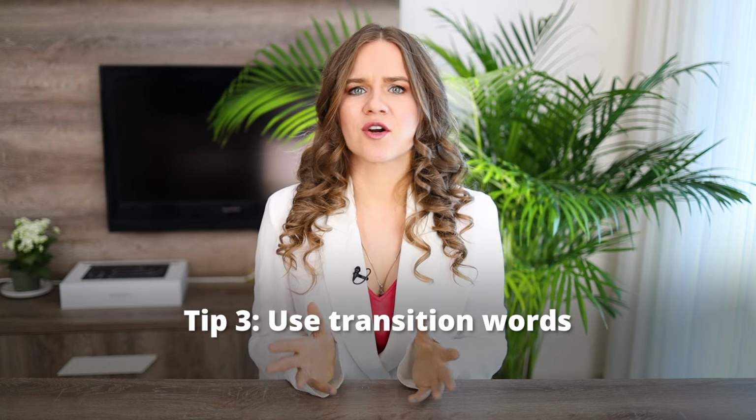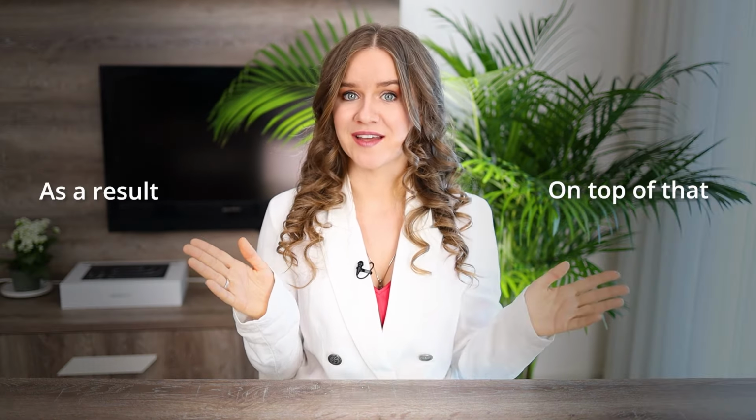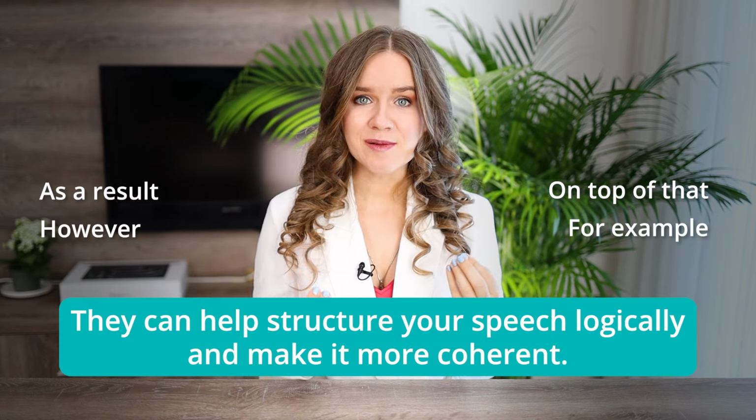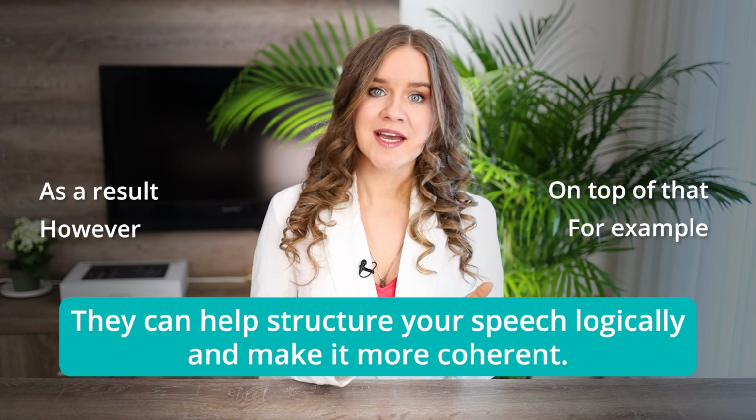I'm not saying you should start every sentence with a linking word. You also don't need to use overly formal transition words like in addition, hence, or nevertheless. But using smooth transitions such as as a result, on top of that, however, and for example can really help structure your speech logically and make it more coherent. Just be sure to practice using these words beforehand so that they flow naturally when you speak.